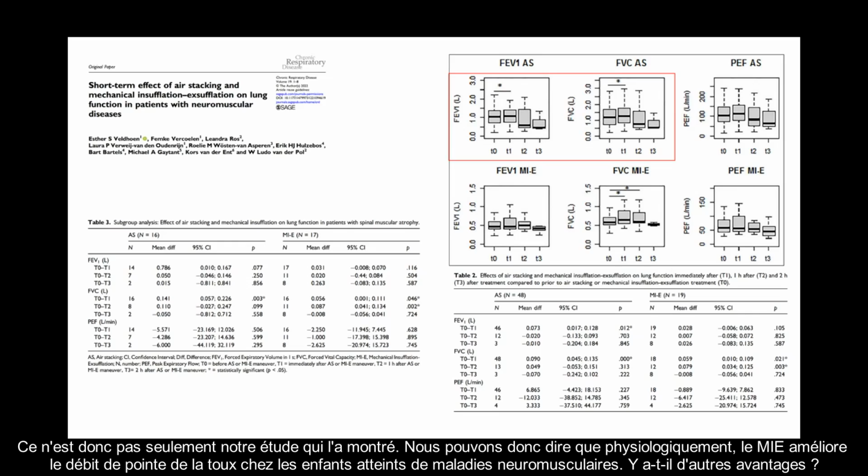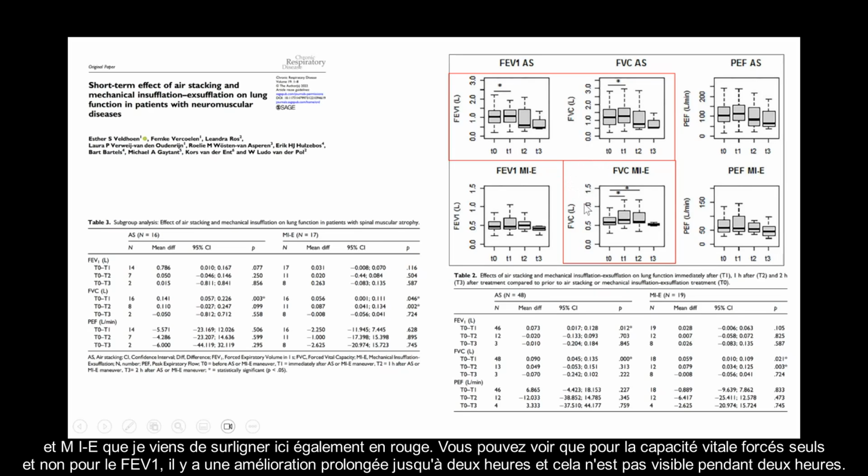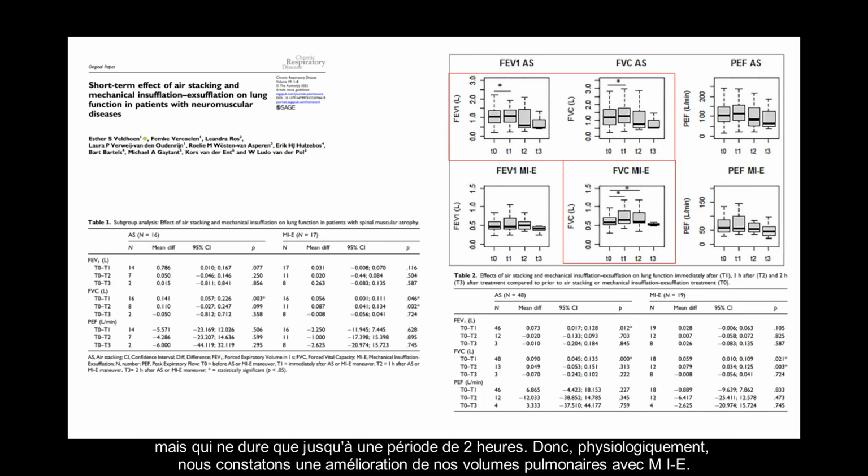Are there any other benefits? Well, when we look at our forced expiratory volume in 1 second and our forced vital capacity with air stacking, highlighted here in red, and mechanical insufflation-exsufflation, which I've just highlighted here, also in red, you can see that for forced vital capacity alone, and not FEV1, there is a prolonged improvement of up to 2 hours. And that is not seen for 2 hours with breath stacking. It's only seen for an hour. So in this group of patients, you see an improvement in lung volumes that is longer than air stacking, but is only for up to a 2-hour period. So physiologically, we see an improvement in our lung volumes with mechanical insufflation-exsufflation.